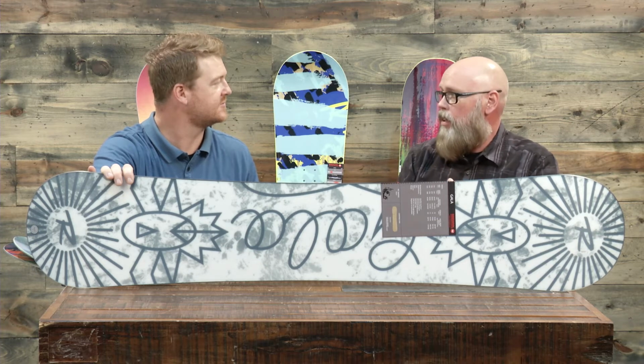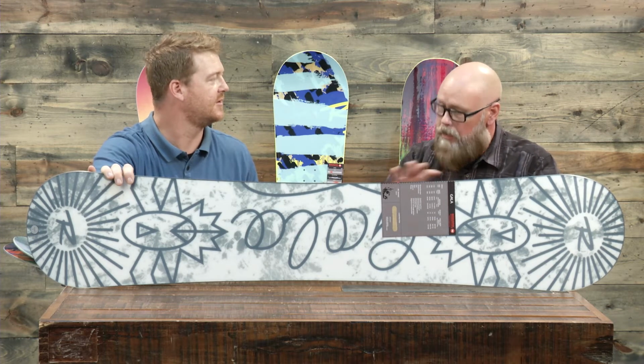It's going to be a flex pattern thing. So we're going to get a little bit stiffer flex pattern. It's going to shift to the back of the board a little bit. Awesome. And then kind of moving into the next deck, this is the Frenemy.